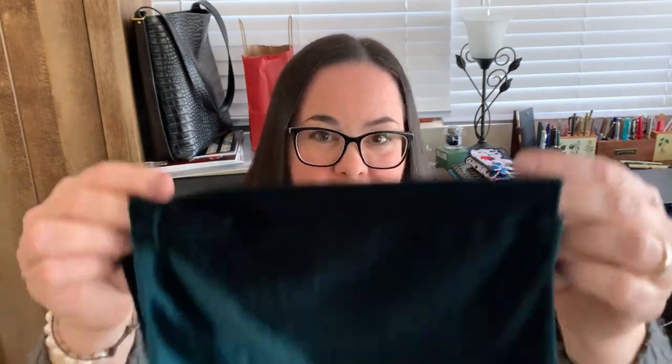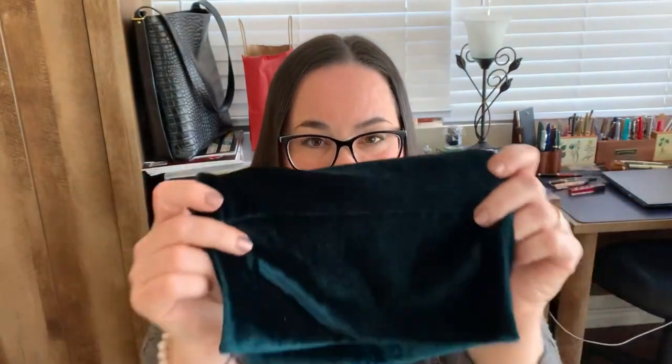I like that when I am not using the pen case, or even when I'm using it and it's just on my desk, I'm going to keep it in this nice little velvet pouch. So it's a nice classy touch.